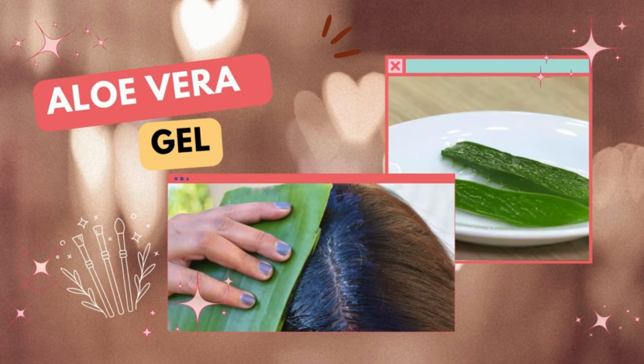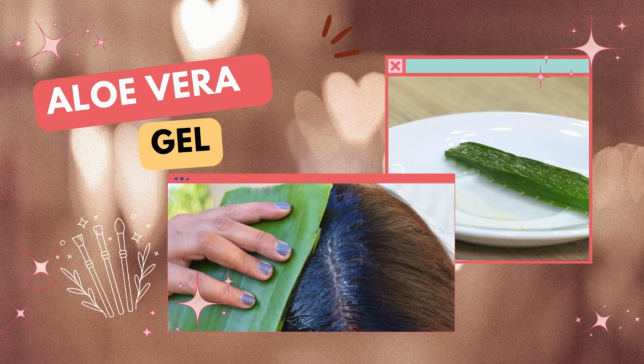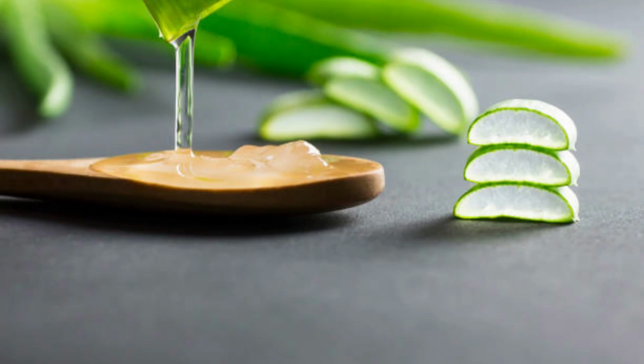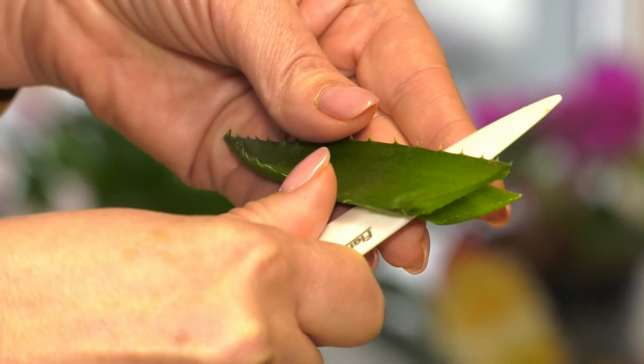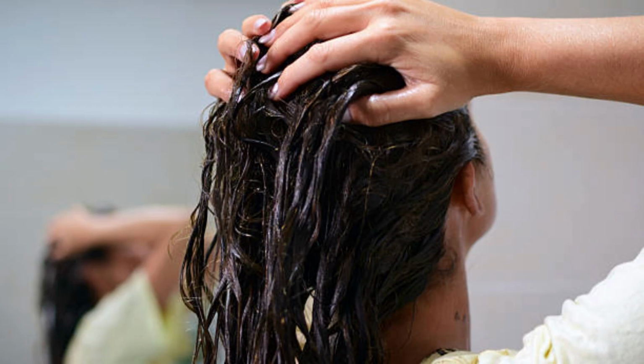Aloe vera gel. Ingredients: fresh aloe vera gel. Method: extract the gel from an aloe vera leaf and apply it directly to your hair and scalp. Leave it on for 30 minutes before washing it off with a gentle shampoo.